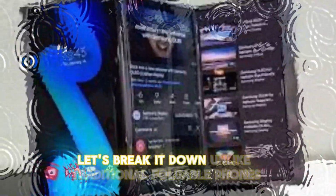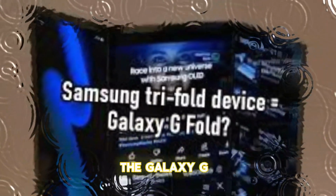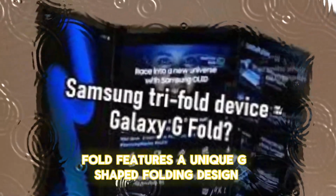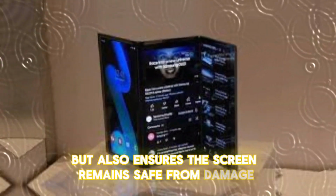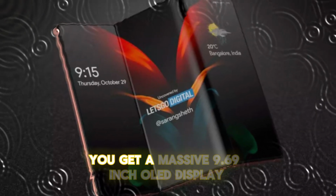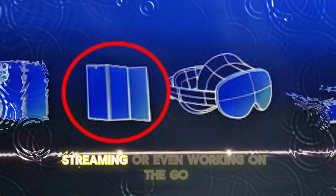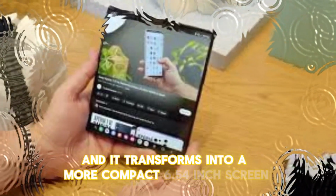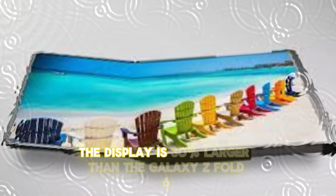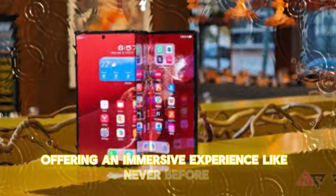Let's break it down. Unlike traditional foldable phones that use an S-shaped folding mechanism, the Galaxy G Fold features a unique G-shaped folding design. This not only makes the device more durable but also ensures the screen remains safe from damage. When fully unfolded, you get a massive 9.69-inch OLED display, perfect for multitasking, streaming, or even working on the go. Fold it once, and it transforms into a more compact 6.54-inch screen, making it easy to carry and use. The display is 30% larger than the Galaxy Z Fold 6, offering an immersive experience like never before.